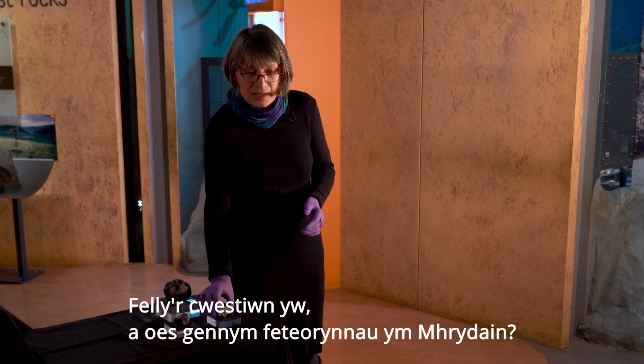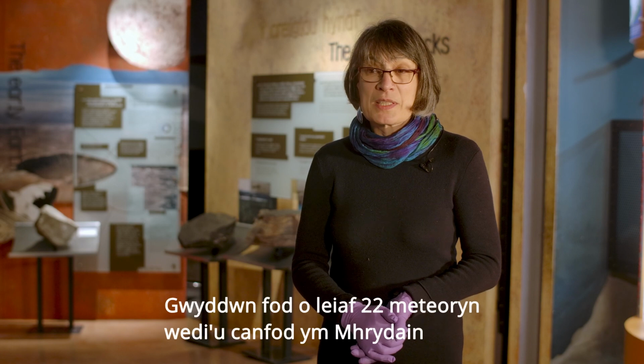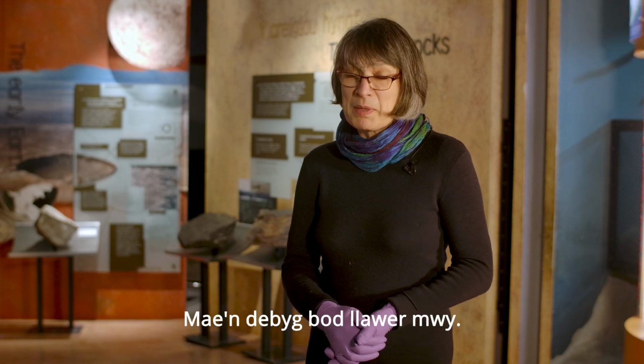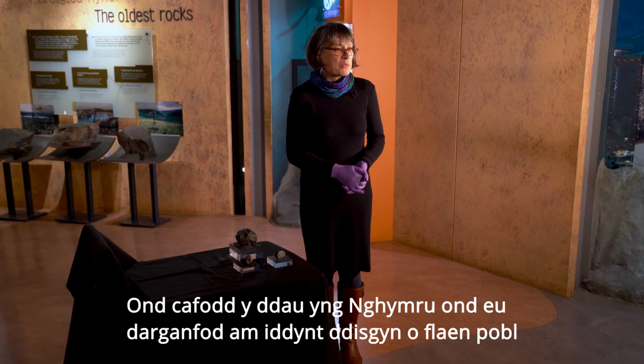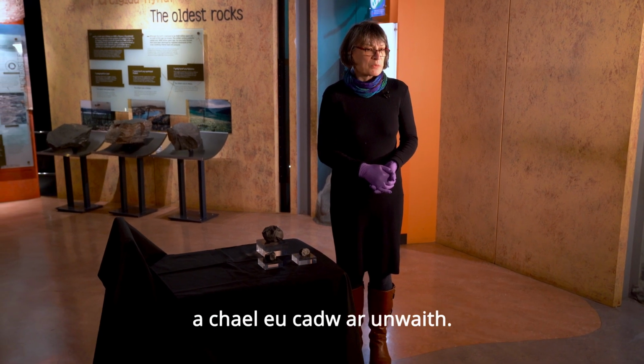So, the question is, do we have meteorites in Britain? Well, we know there's at least 22 meteorites found in Britain that are verified by the Natural History Museum in London, and probably many more. Of those, there's 4 from Scotland, 2 from Northern Ireland, and 2 from Wales. But the 2 in Wales were only found because they fell in front of people and were instantly preserved.